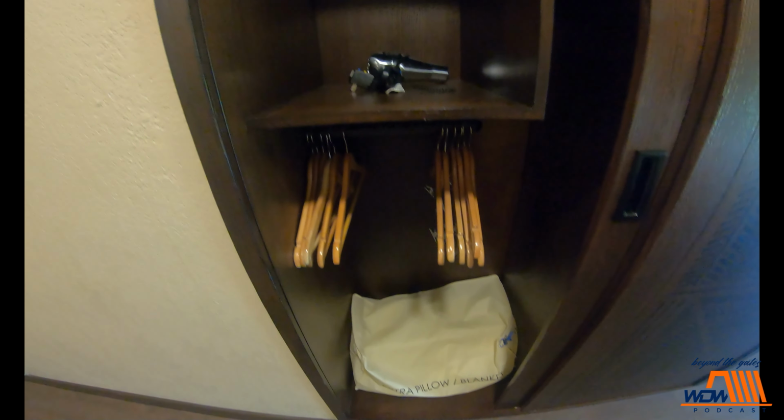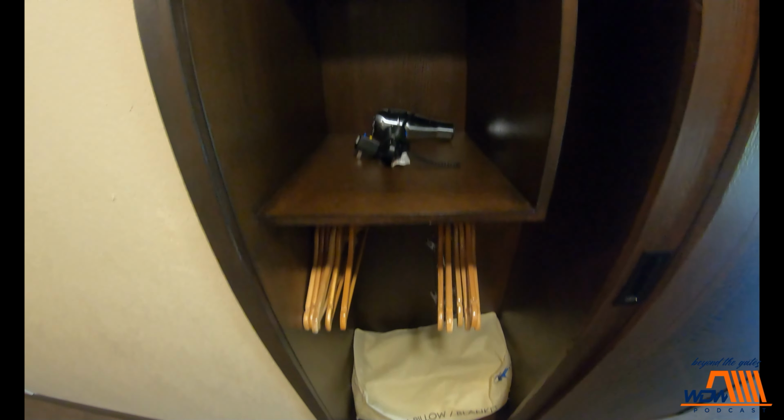One here. We got some hangers. We've got our extra pillow, some hangers like aforementioned. Got the hair dryer. Shelving up above. Let's take a look at this. Another one. Now we just got some shelves. What is this? Is this like a press? Might be able to clean my suits here. Got a few suits. I always have to bring my best Sunday clothes when I come to Disney.